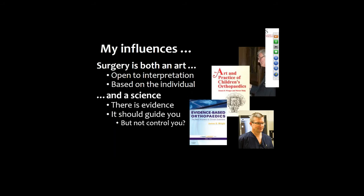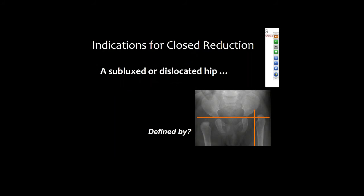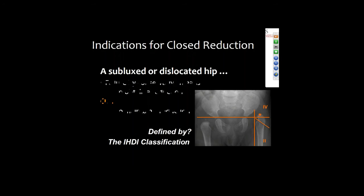I think that's very appropriate in the management of a closed reduction of DDH. So my indications, like yours, for a closed reduction are a subluxed or dislocated hip, defined by the presence of the femoral head, or perhaps the midpoint of the metaphysis, in relationship to the acetabulum. And I use the classification system of the International Hip Dysplasia Institute. And this is a hip that has failed conservative means to obtain a reduction, or in which I've been unable to maintain a reduction.